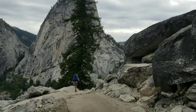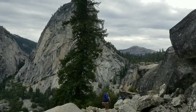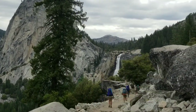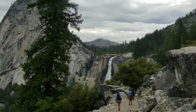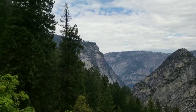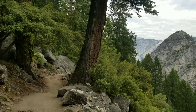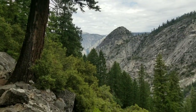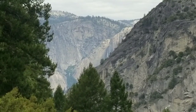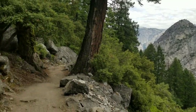And around this corner, we should have another view of Nevada. And there it is. A little lower on the trail, making our way down into the valley, which is back this way. That's Glacier Point up there, by the way. Getting closer into the valley, and in the distance, you can see Upper Yosemite Fall. So I've got Nevada Fall behind me, and Yosemite Fall in front of me.